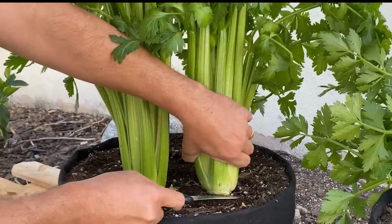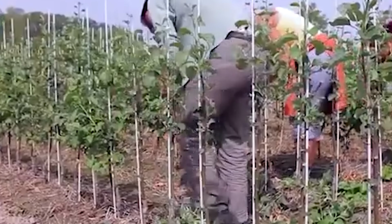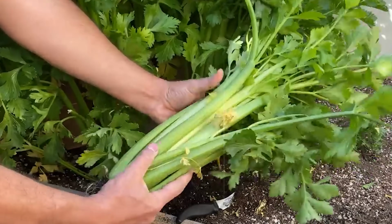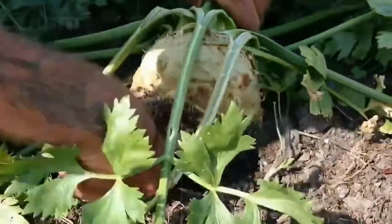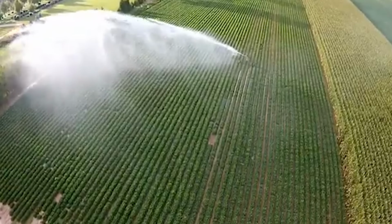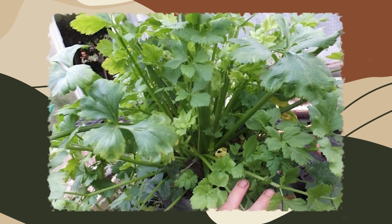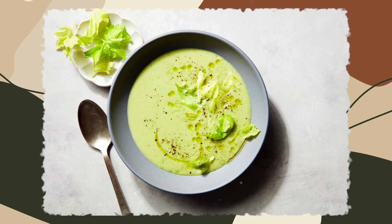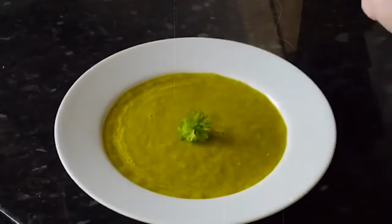What made smallage especially valuable was its cut-and-come-again nature. Families would harvest outer stalks as needed, while the plant continued producing new growth from the center for months on end. Unlike modern celery that requires perfect growing conditions, smallage thrived in average garden soil and tolerated both heat and cold that would kill its finicky descendants. The intense flavor meant a little went a long way in soups, stews, and other dishes, and the leaves could be dried for winter use when fresh vegetables were scarce.